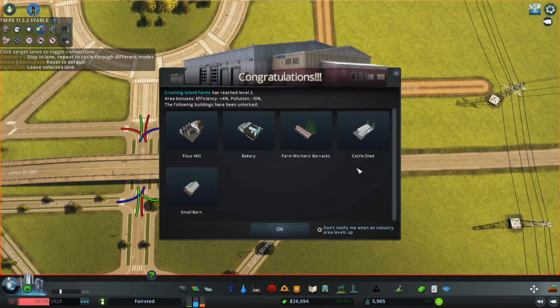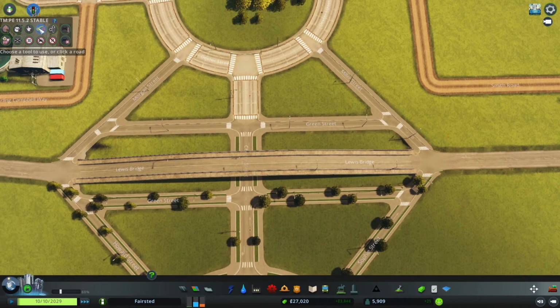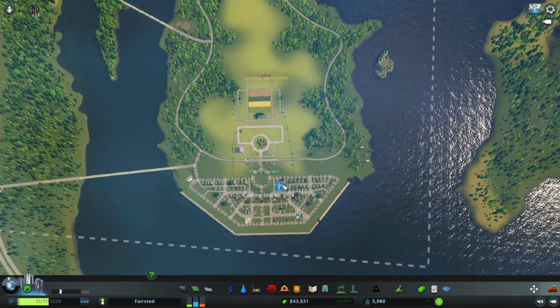Oh yes, we made our next level on our farm. Very excited. What I really want is a few more people though. All right, and then over here... Yep, so you can go there or there, and you can go here, and you can go here. Yeah, just letting this run so we can hopefully make our next milestone.